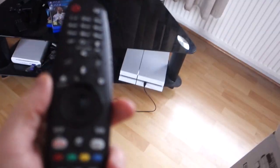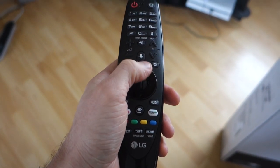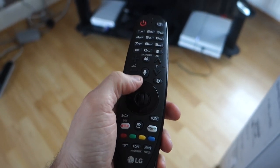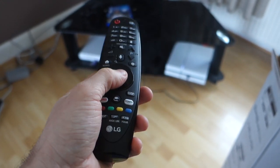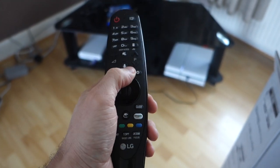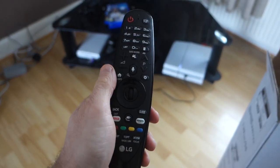You probably noticed as well, on the remote there is voice recognition, so you can actually enter something. If I'm searching for a film or something, it will look through Netflix, etc. You just have to push this, and that will work with Amazon and all that as well. So it is pretty cool.